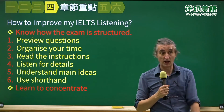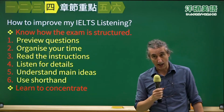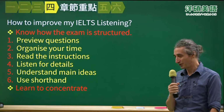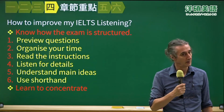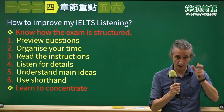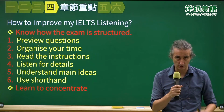And then finally, you need to learn to concentrate. You're going to be listening for about 30 minutes. In the classroom, you can take a sleep, or look at your phone for a minute and then refocus. Here, if you miss an answer, you will miss the answer. It's very different from the kind of tests you did in school, where your listening passage is 30 seconds. These could be 4 or even 5 minutes long.